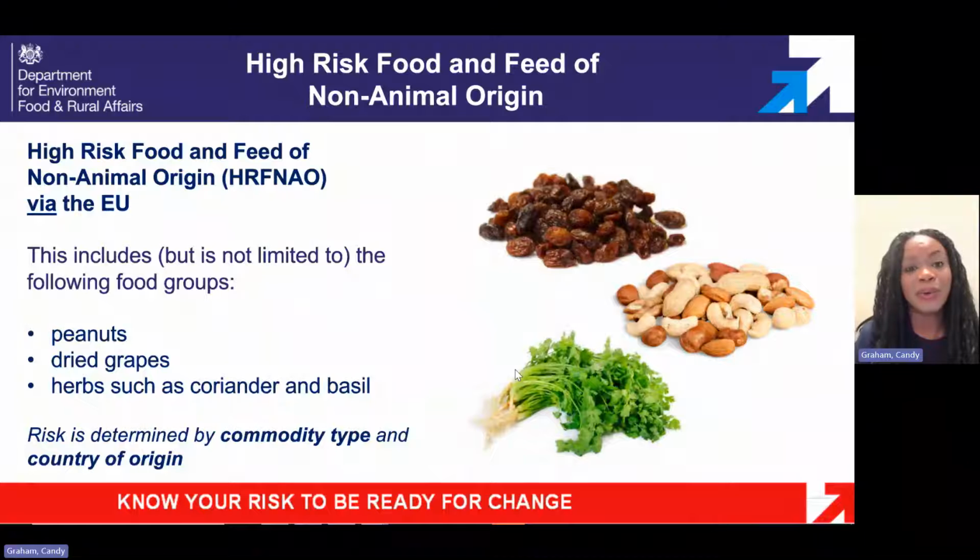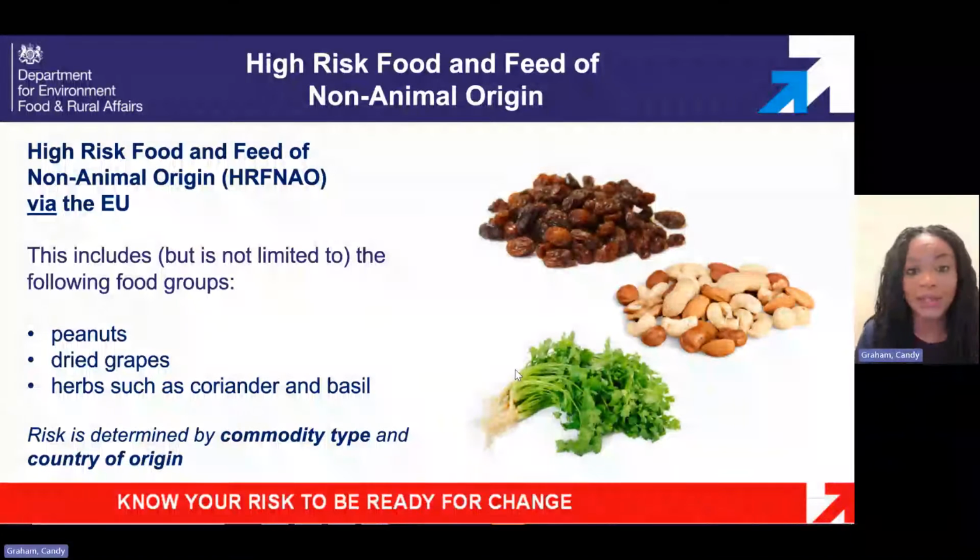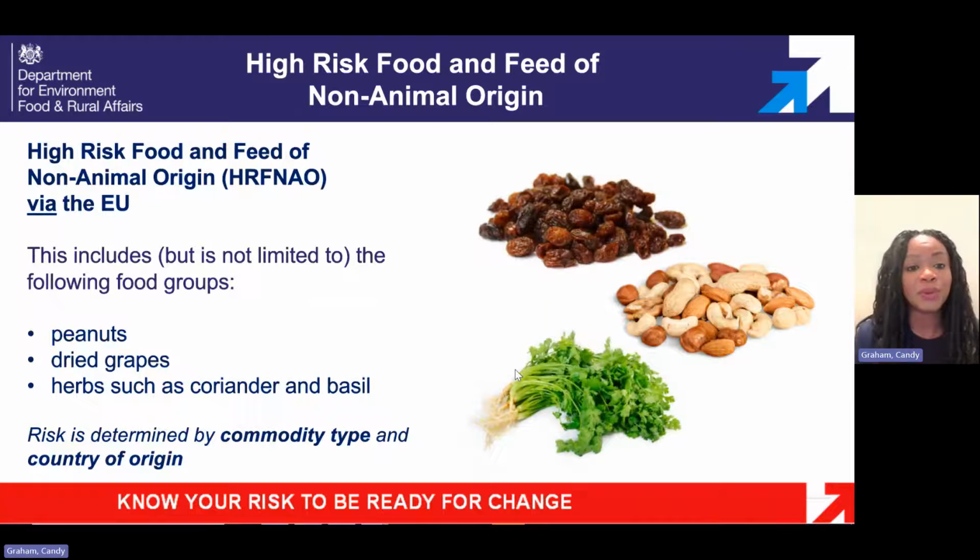So here is some clarity of what high-risk food and feed of non-animal origin can include. High-risk food and feed of non-animal origin via the EU, in relation to the new CHED D import notification, includes, but is not limited to, the following food groups. We have peanuts, dried grapes, and herbs such as coriander and basil. It's very important to take note that the risk is determined by the commodity type and country of origin in addition to the food group.